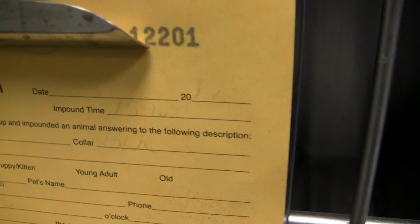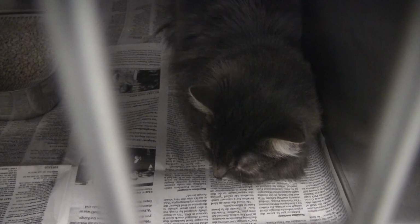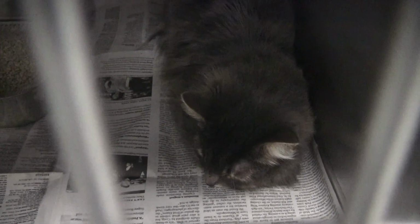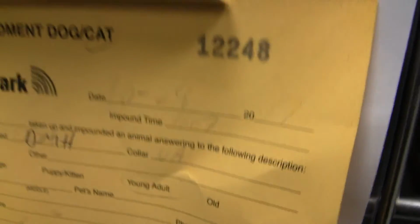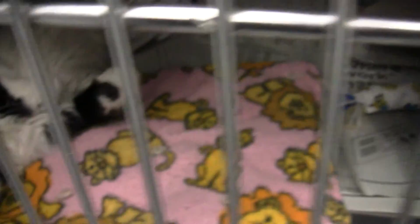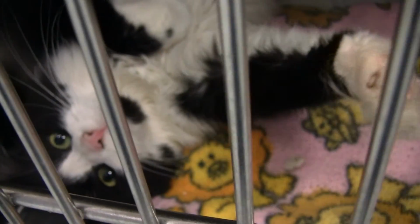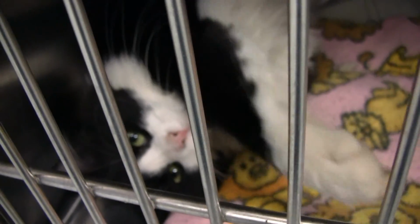This one just arrived, right about the time I got here. I can't read anything on the slip, so I don't know yet if it's a boy or girl. But obviously very tired. Frequently that happens when they first get here. They've been out on their own and they're just exhausted, happy to have a nice place to lay. This one is a new girl. Aren't you cute? Look at how cute you are. So she'd obviously be fine at an adoption center or in a foster home.